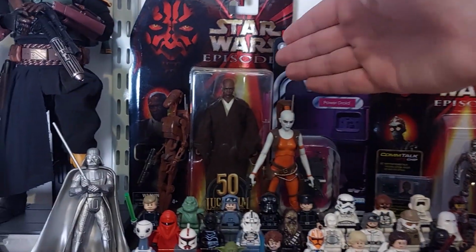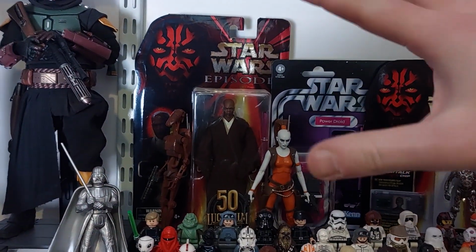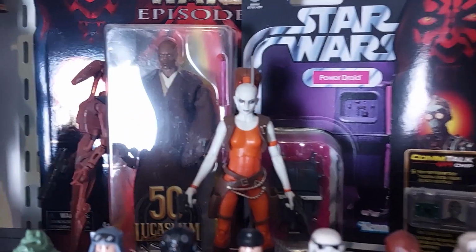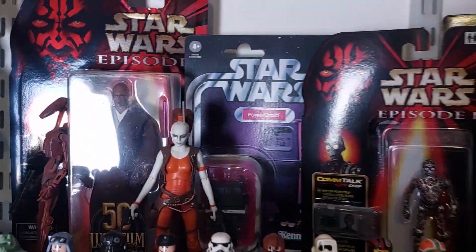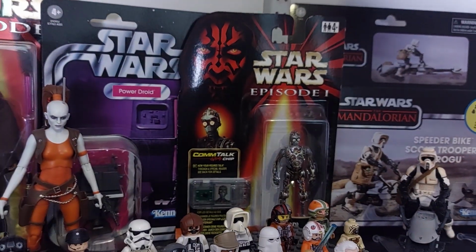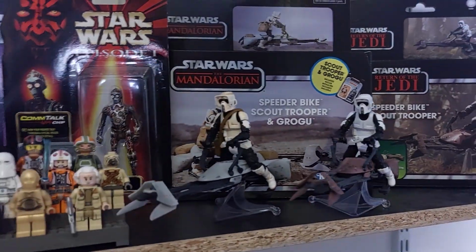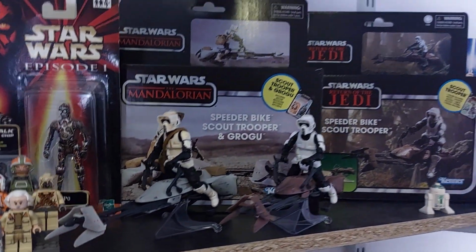But we've got Mace there, which I think my friend Russell got me, so I don't know why, I just like keeping that box, to be honest, with a Battle Droid, or a Sing, which I do really like. I really like that figure. I think it's a really nice Black Series, with a Power Droid, and a 99 C-3PO there, which is really nice. And then my Scout Troopers and Speeder Bikes, which I really like.